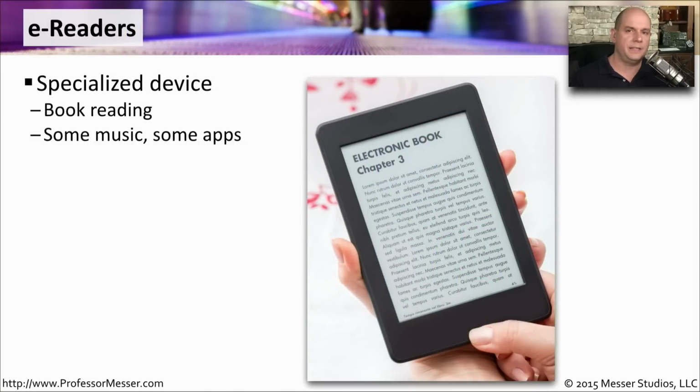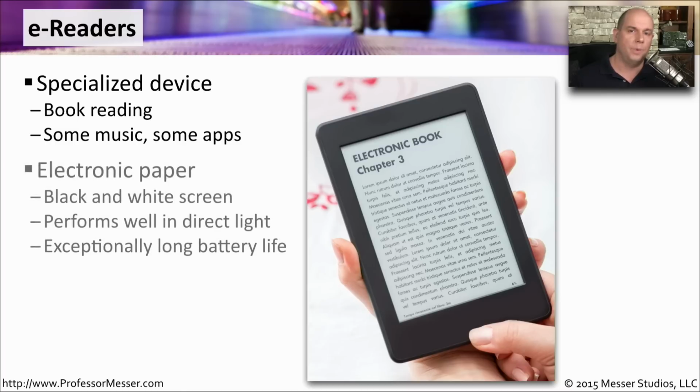Another mobile device that fits very nicely into a niche is for people that like to read a lot of books. These are e-readers, and they're usually designed for book reading, although many e-readers can also provide some music and application use as well. One common feature of e-readers is that it uses something called electronic paper. This is a black and white screen. There's not usually any color on these electronic paper screens, and they work extremely well even in direct sunlight.